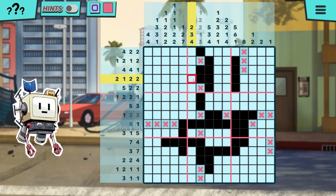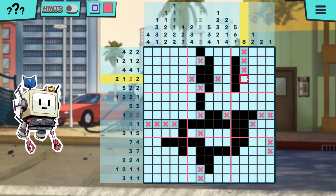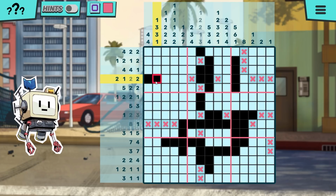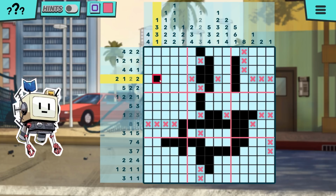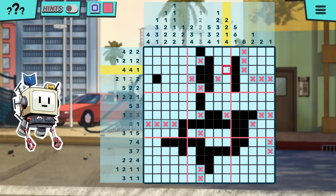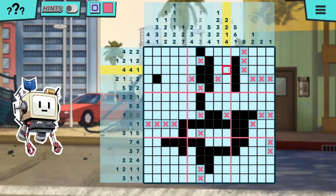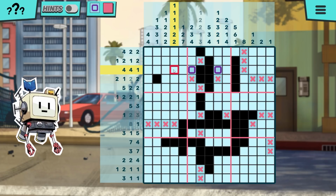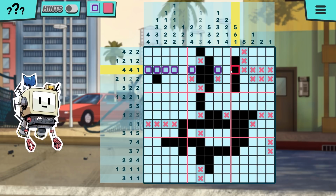Okay, what does that give us? That gives us this 2, which means that's a 2, which means that's locked off. And then the other 2 and the 1 have to be somewhere in there, but they could flip around. Oh. What's up? I think we know where the 4-4-1 is on this row. Yeah. Okay. Because otherwise it wouldn't fit.